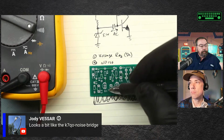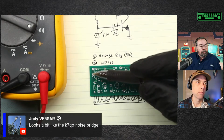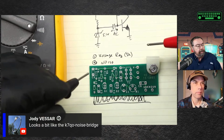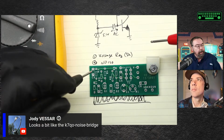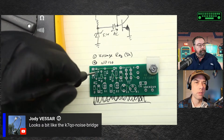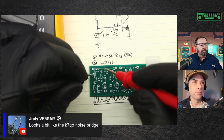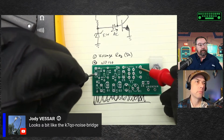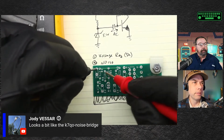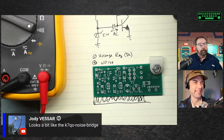So I think that is it for this whole front third of the board. Actually, we didn't figure out what C3 was, did we? Derek, Jody is saying it looks a bit like a K7QO noise bridge. Is there a schematic for that? There is. I just pasted the link in the private chat. I'll get it. So C3 goes from the negative rail across to the positive rail. We don't have any screen real estate to show it on just yet.